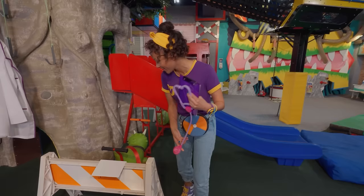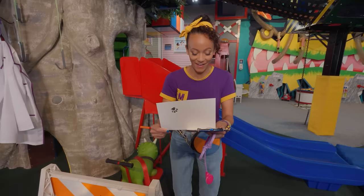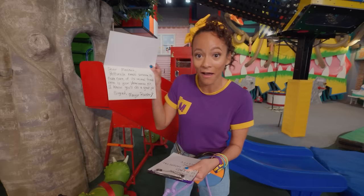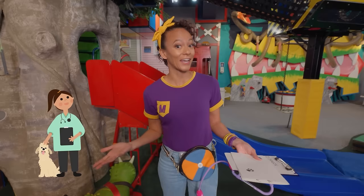There's a note. Dear Meekah, Pettonville needs someone to take care of its animal friends. Here is your veterinarian kit. I know you'll do a great job. Signed, Mayor Rooster. Oh, that's so cool. I get to take care of animals. That's what a veterinarian or a vet does. They're so important because they're animal doctors who take care of animals.